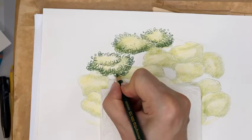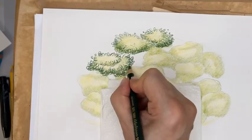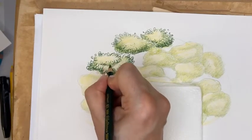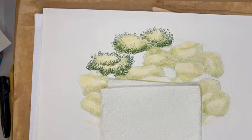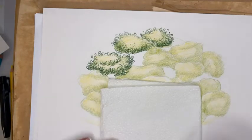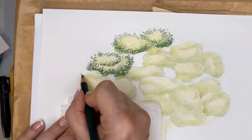You can put a few darker little, maybe press harder with your pencil, a few darker little aspects on the underside. It's almost illustration. Well, it is illustration. You're illustrators now. Okay, next one. Let's go down here.